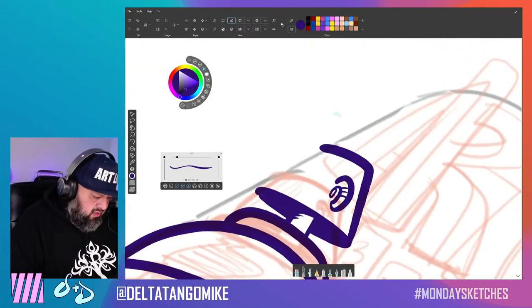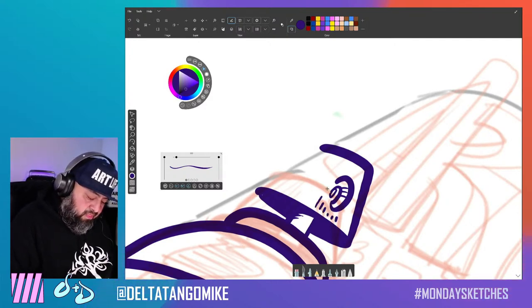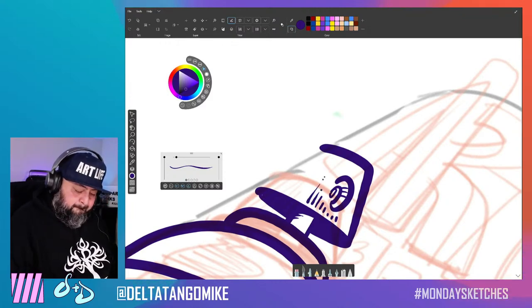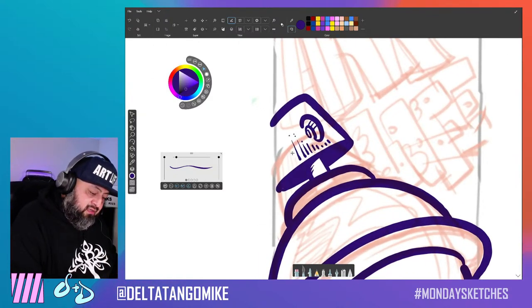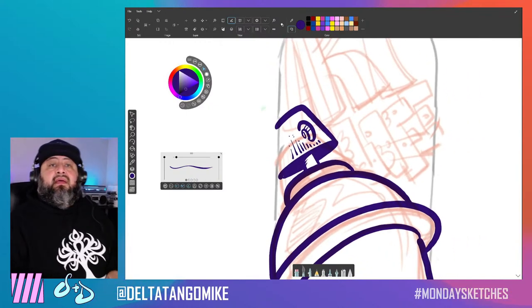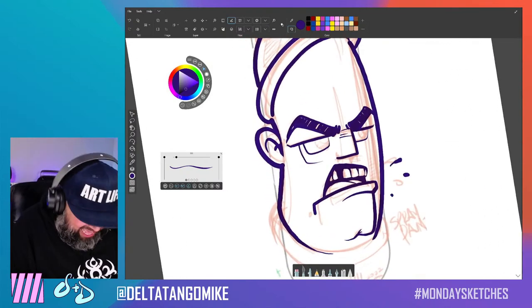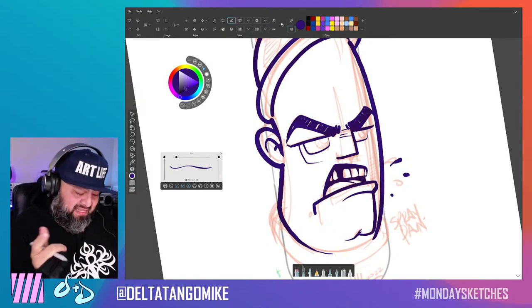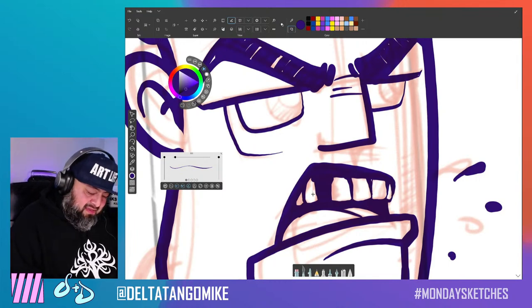Now, if you really want to get fancy. Boom. It's got a little bit of texture on the spray cap. You love the character with a lisp. And he's missing the tooth, so either he has a lisp or he can't contain himself because of the missing tooth.